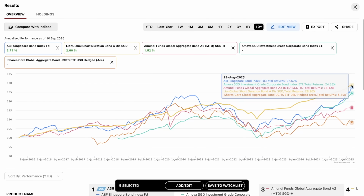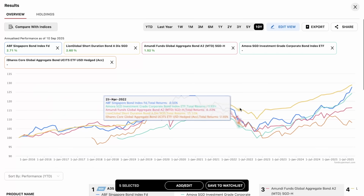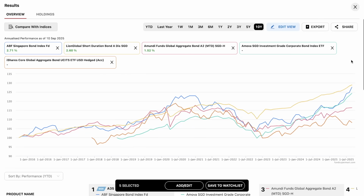And indeed, if we compare them across a 10-year period, you will notice that the LionGlobal Fund, which is the yellow line here, has been much more resilient, especially during the 2021 and 2022 Fed aggressive rate hike cycle. While the rest of the bond funds suffered deeper drawdowns because of the longer duration, LionGlobal's short duration profile meant that it held up better and recovered faster.